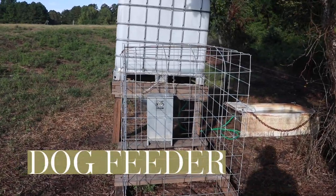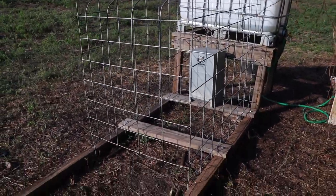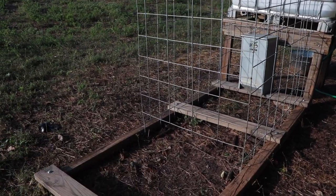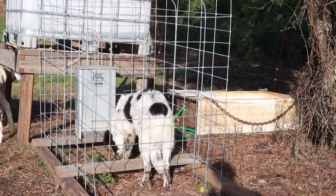So this is Pippa's dog feeder. This is based off of Greg Judy's design. So essentially you have a cage, and then at the front of the cage you have a 10-inch gap that allows the dog to go right underneath into their feeder without allowing the sheep to get to the food.